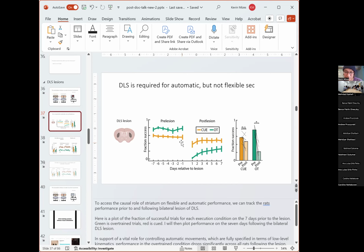I can ask a follow-up question on that. As you mentioned, lesioning M1, for example, would completely paralyze you in humans. But other papers from Bence's lab also show that even if you lesion M1, rats can still do cue-driven movements. So in light of that, what is the area that actually is controlling these cue-driven movements? Because so far you've shown that M1, DLS, and DMS are not controlling them at the level of selection.